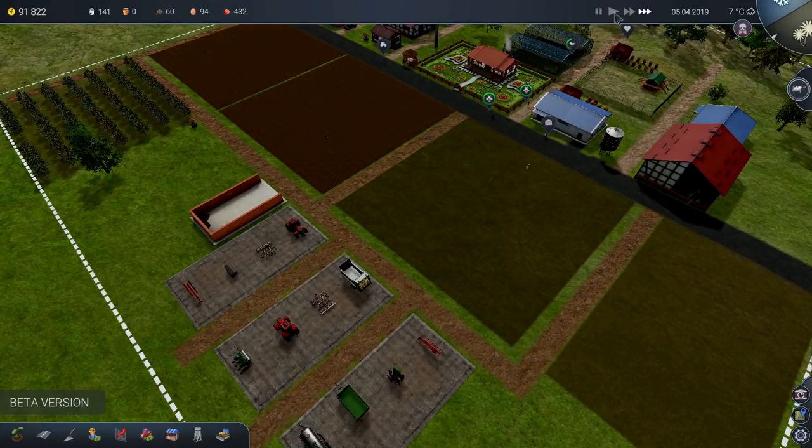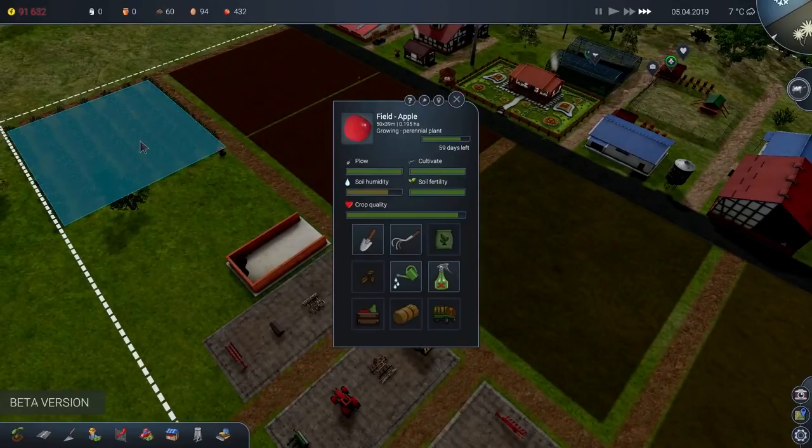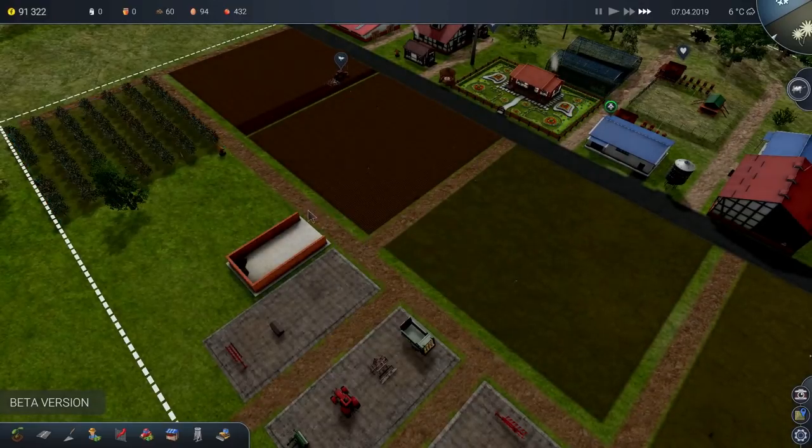So, if they could hurry up and get on with the old stuff in the fields. This is very good for the orchard, though. This rain is very, very good. So, 59 days left till we get some apples. That's good. The crop quality is pretty good still.